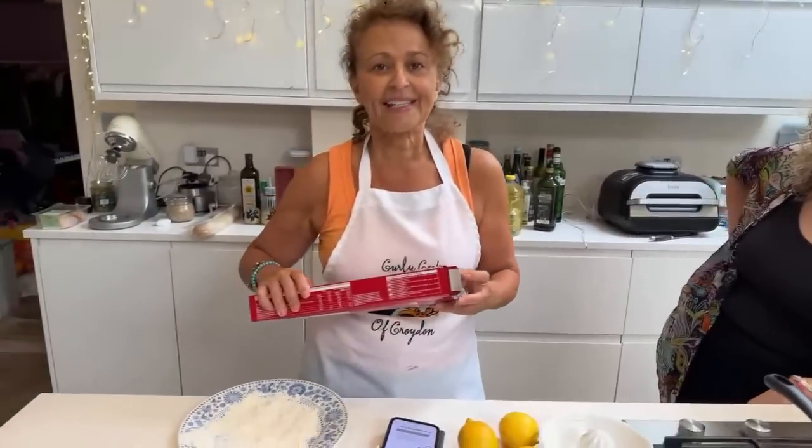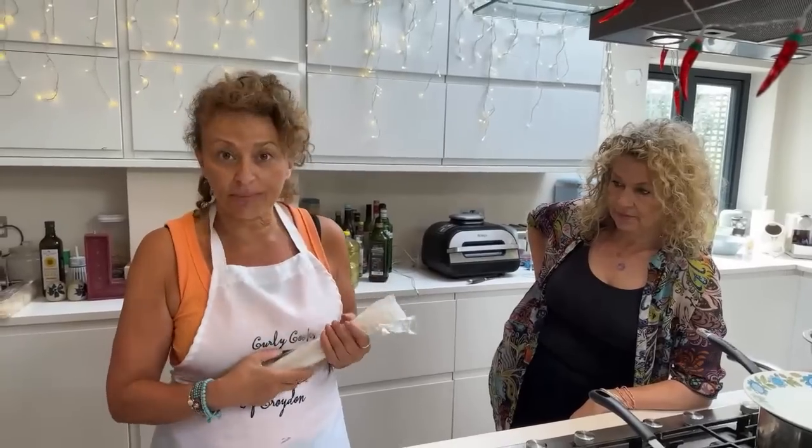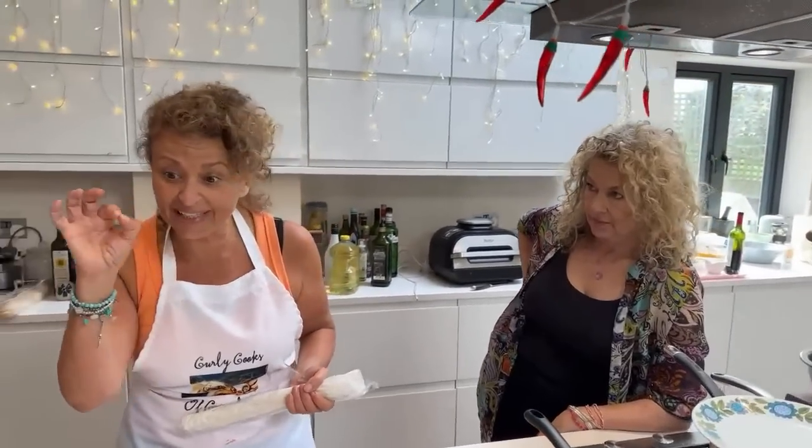People are frightened of lemon meringue pie because there's 3 stages. You've got to make the pastry, you've got to make the filling, and then you've got to make the meringue. I'm going to show you that if you just take a little bit of care, it's actually easy.